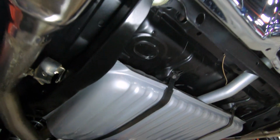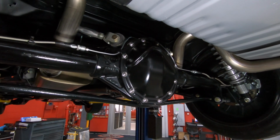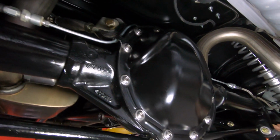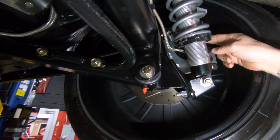We got a 12-bolt rear end with a 3.73 and a limited slip. That is a Posi, guys. It's got fully adjustable upper control arms with brand new bushings. It's got aftermarket lower control arms. They're all greasable. We got coilovers holding it up. We got disc brakes in the back.